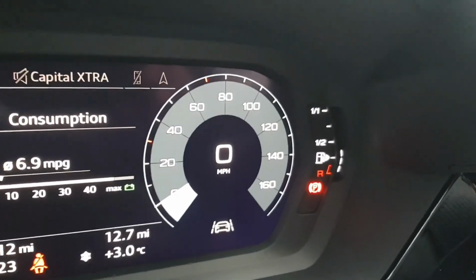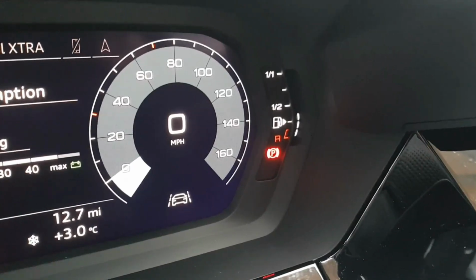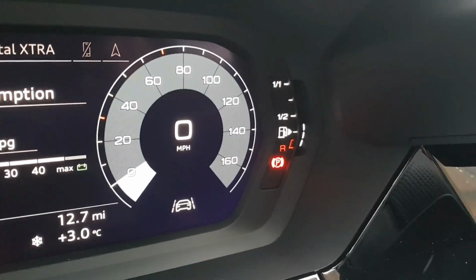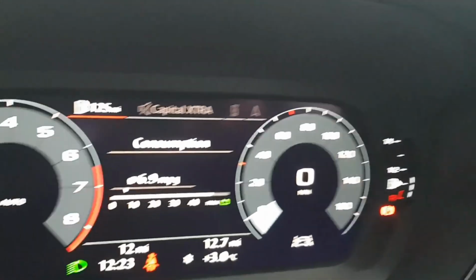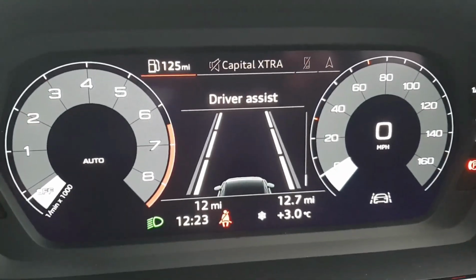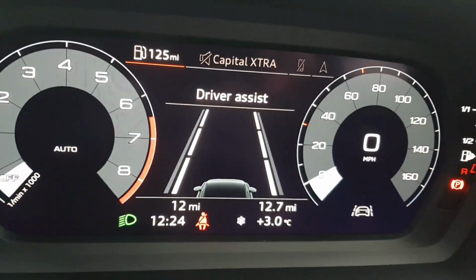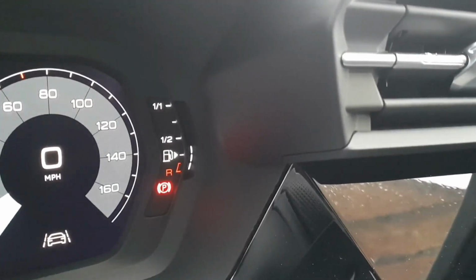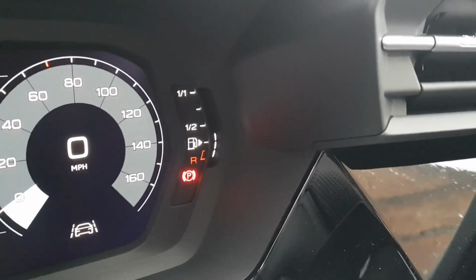That icon just underneath the digital speedometer is lane assist. So what happens is when you go over 40 miles an hour, that icon will actually appear green. It shows you that the system's active. But remember, we could have a bigger display of that under the driver assistance screen just there, so under the red tab, driver assistance. On the right hand side is your fuel, and then also the handbrake status. So red P means handbrake's on.